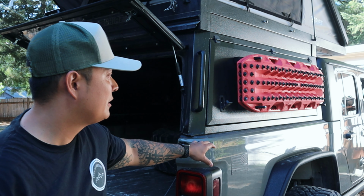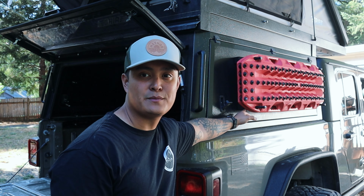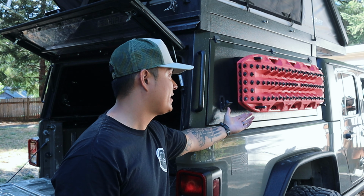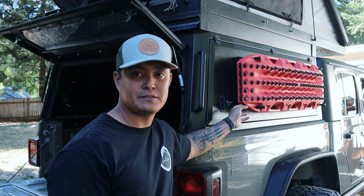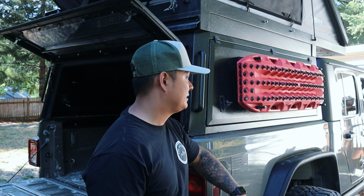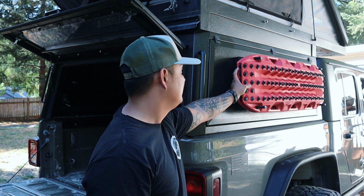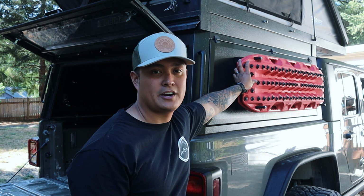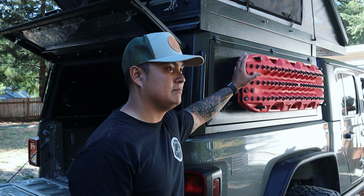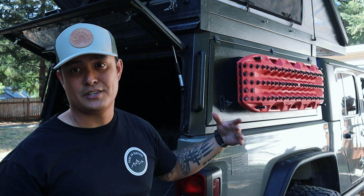So I closed this door back down again because I wanted to show you guys that GAIA does come with a Rotopax and a MaxTrax mount system specifically made by GAIA. It's a MOLLE panel system, so this specific one has the MaxTrax holder, but if you take this off, you have an entire MOLLE system back there, so you can store shovels, propane gas tanks, or whatever else you need for recovery, or just things that you want to store out there.